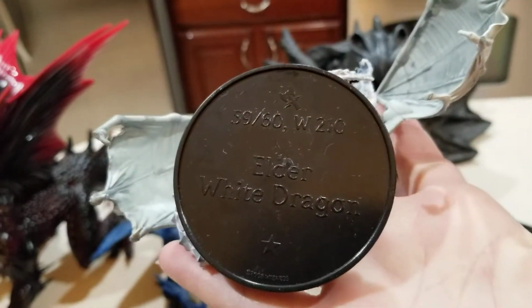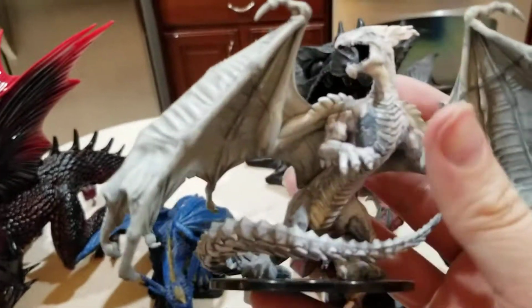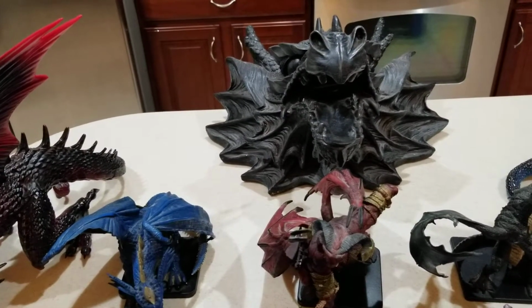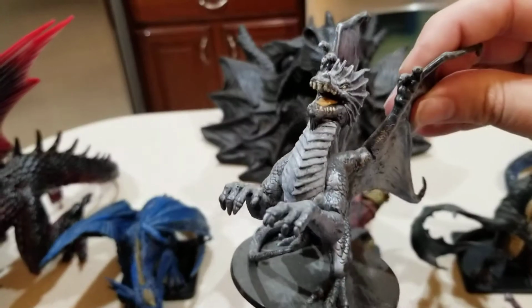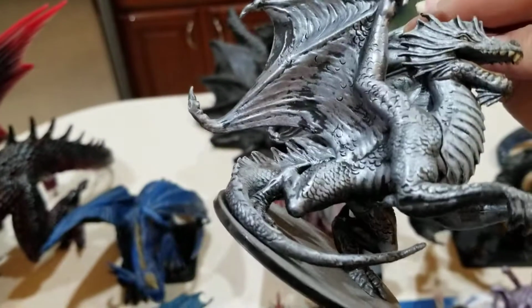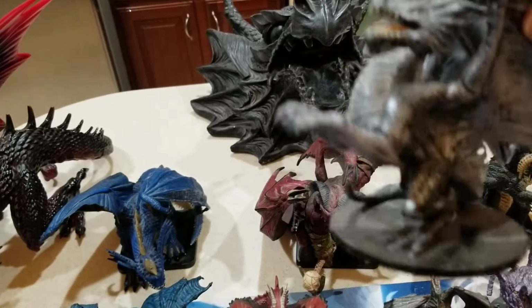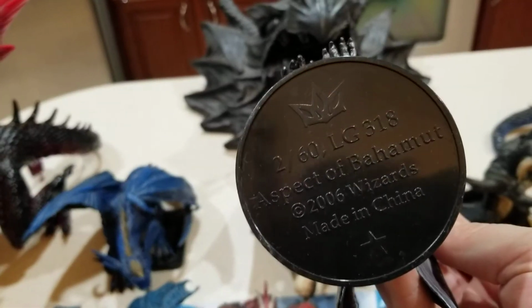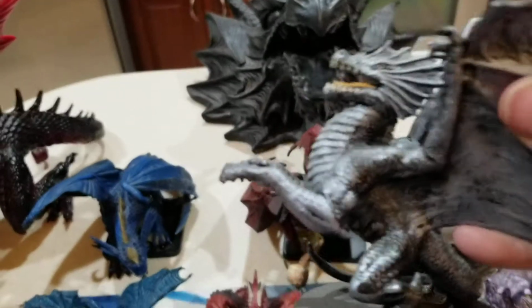White dragon. Oh, I like that one. And the next one, I believe, is this guy. I don't know. I want to say it's maybe, let's see. Oh, Aspect of Bahamut. I had a feeling it was something to do with Bahamut.